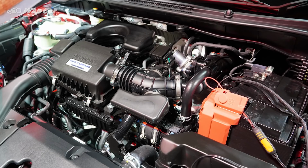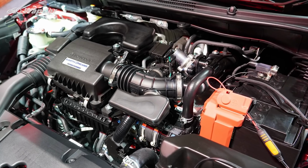As for powertrain options, the Thai market gets a sole 1-litre 3-cylinder VTEC turbo petrol engine that makes 122 horsepower and 173 Nm of torque paired to a CVT automatic. But our Thai colleagues have mentioned that there is a possibility that in the future, the City Hatchback is offered with the 1.5-litre iMMD hybrid powertrain.